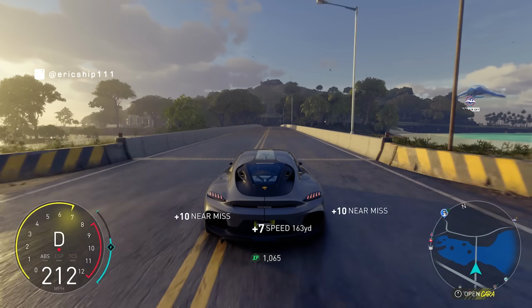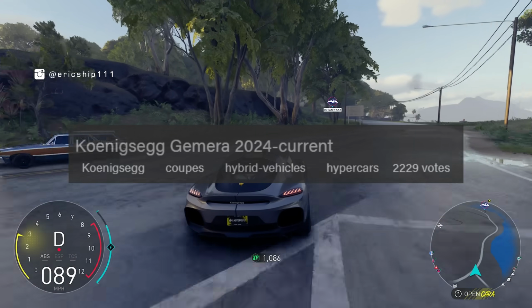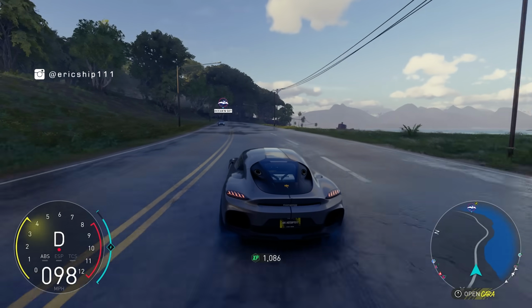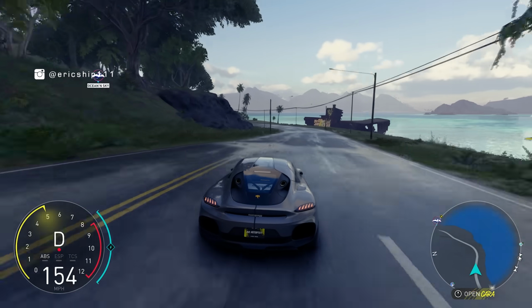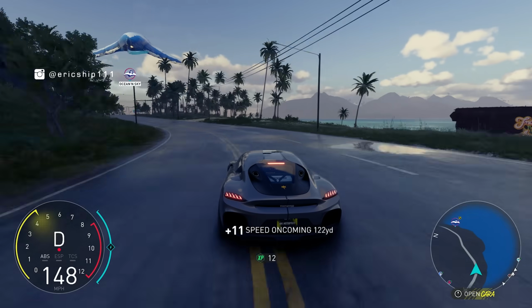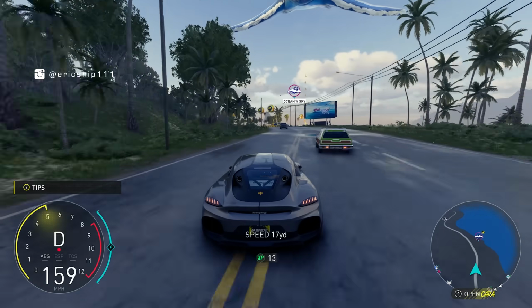Sitting comfortably in second place with 2,229 votes, this feels a bit like the same situation with Bugatti. Playground Games doesn't seem particularly fond of these hypercar brands, as we haven't seen a brand new to Forza car from either Bugatti or Koenigsegg since Forza Horizon 4.